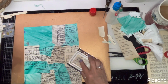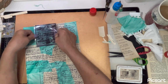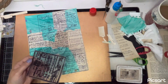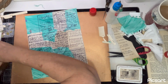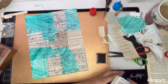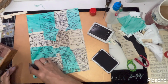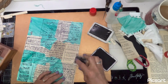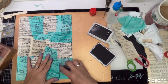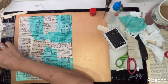Okay. And I just get creative with my stamping. Have fun, dude. This is your thing. You do it however you want to. And I like that. Okay. I'm gonna get it back. Because now I think I want this to be, okay, it's going to have to be to fill in those gaps. I'm not paying any attention to whether I'm getting a full print. I just want ink on the page. Just like that. Oh, not on my, that would be bad. Okay.